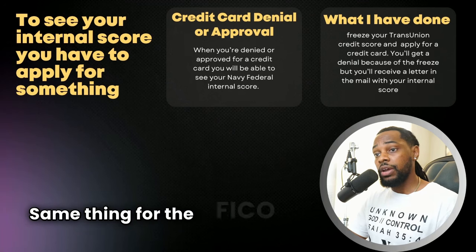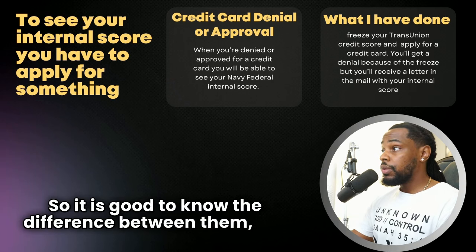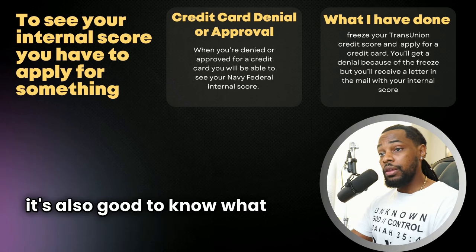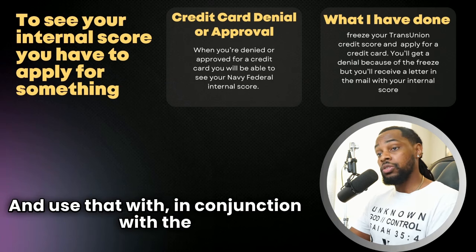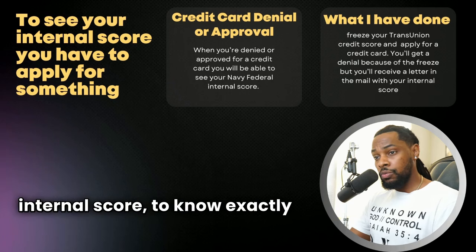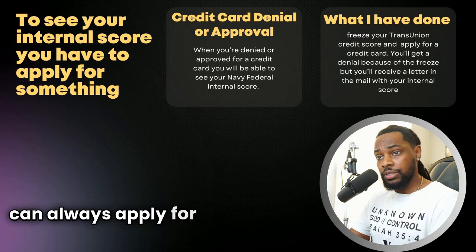Same thing for the FICO 2. So it is good to know the difference between them, but it's also good to know what is weighed against them and use that in conjunction with the internal score to know exactly where you stand and what you can potentially get. But then worst case, you can always apply for something.